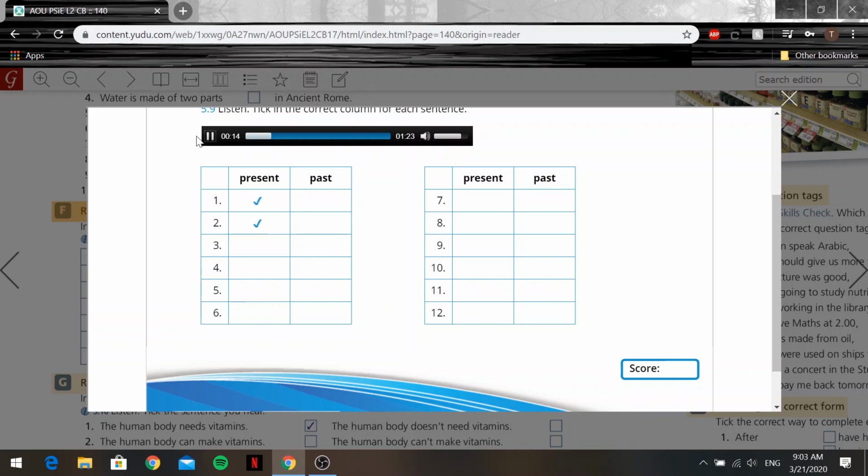3. For example, lack of vitamin D causes a disease called rickets.